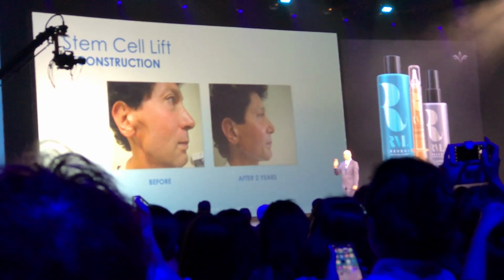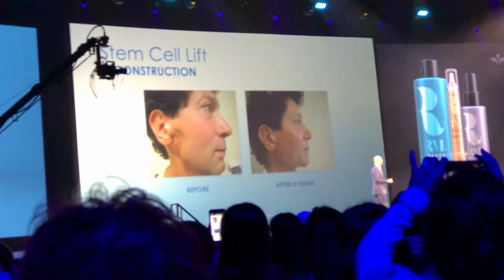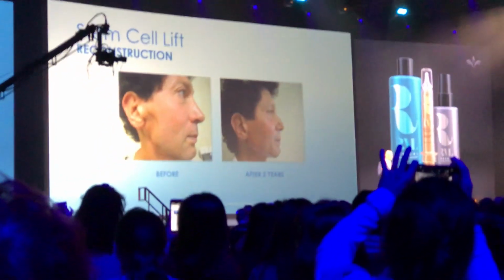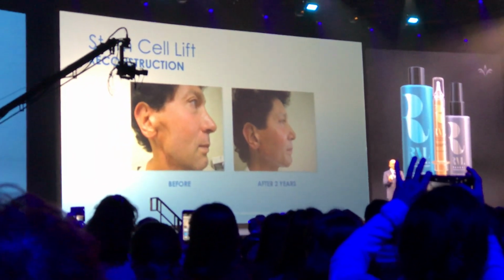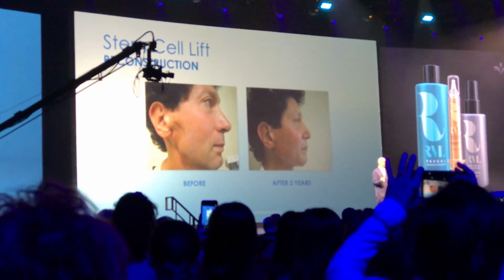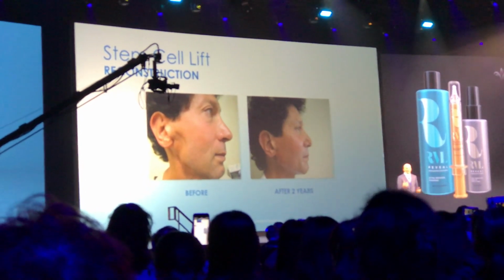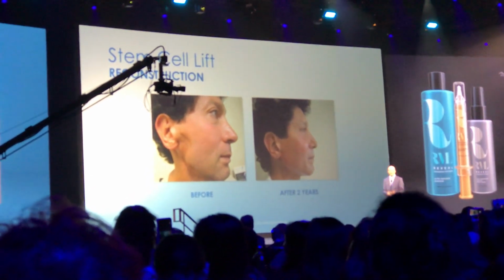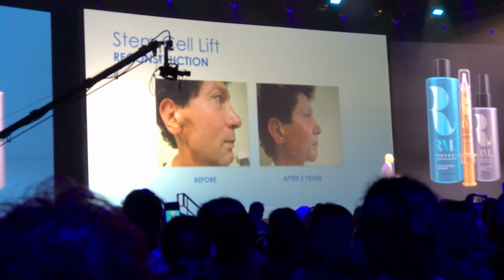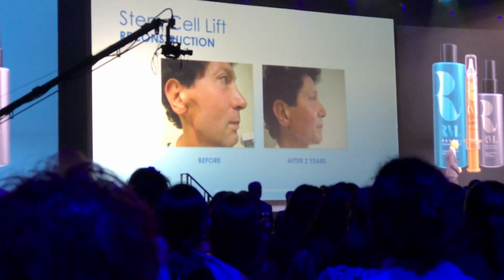I injected him over a course of 2 years, 8 times. And within that 8 times, he saw the dramatic improvement in his skin. He saw the dramatic improvement in his tissues. And I saw the dramatic improvement in the person that he was. Because you can imagine how it feels to be in pain and to be young and to have a hole in your face. And then dramatically change that. And that's a big change for somebody. And that's really why I became a doctor. Because I wanted to help people, I wanted to save lives, I wanted to make a difference.